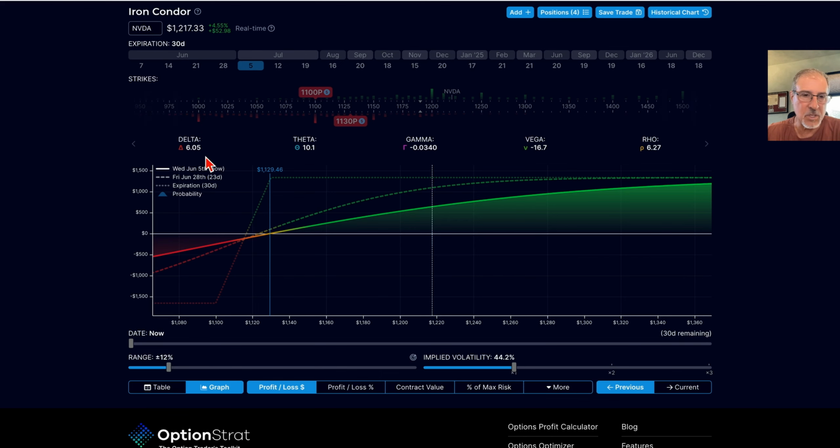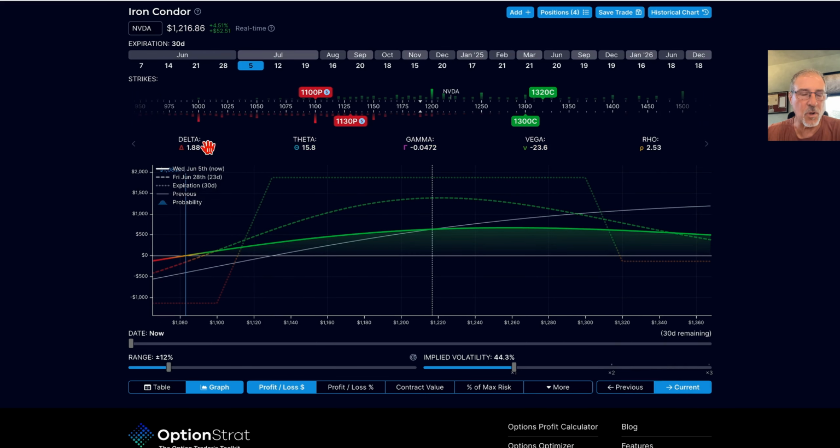I don't mind being positive 6 delta, but I'm also okay adding in that call spread and essentially neutralizing that positive delta, turning this into more of a delta neutral style trade. And I increased my theta by 50% basically. Rather than putting $10 a day in value into my account, if it stays in this range, it's now putting $15 a day into my account. And of course, that accelerates the closer we get to expiration. If I carry this trade that far, in that last day or two it'll be decaying at probably $100 or $200 a day. So I am going to add this call spread in, flattening out my delta.